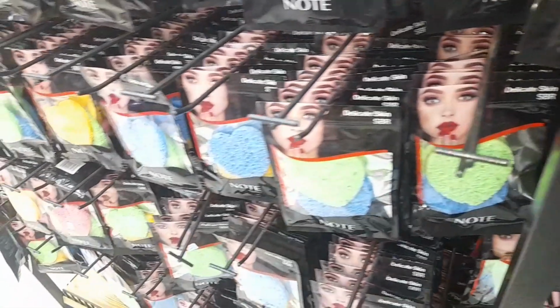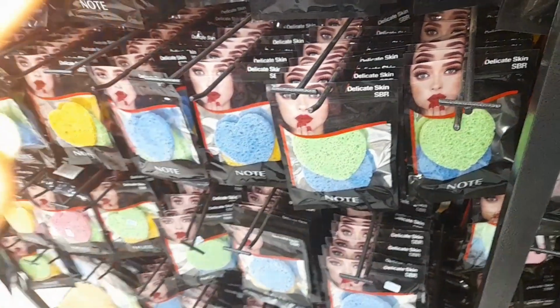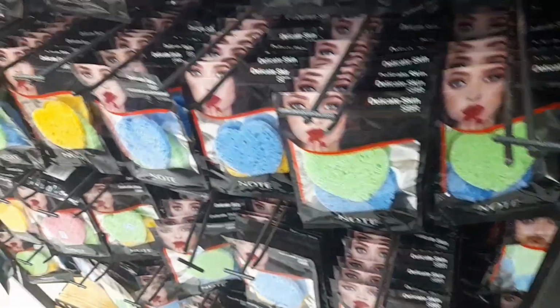And also I have tried to capture the prices of the items, so watch as you enjoy the music.